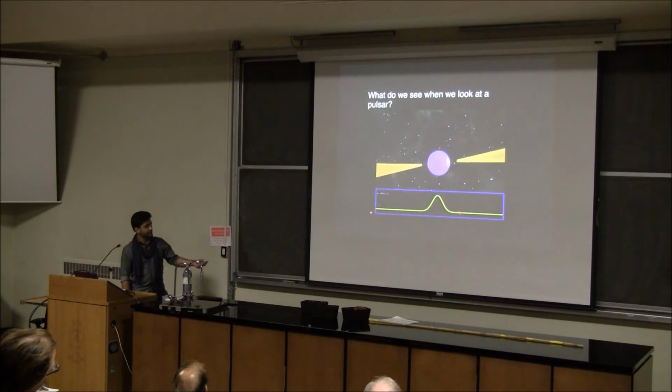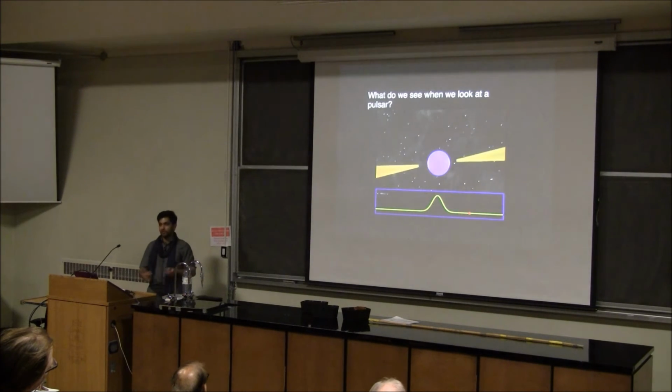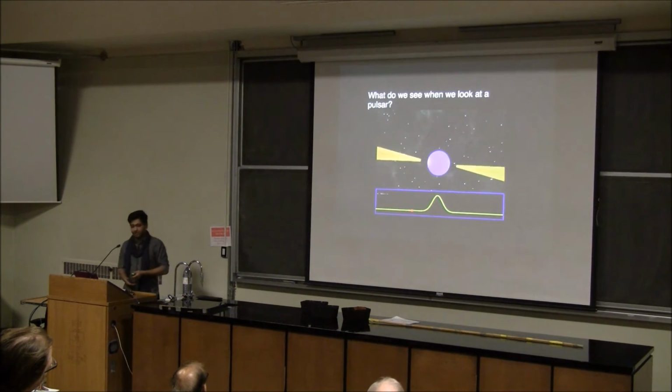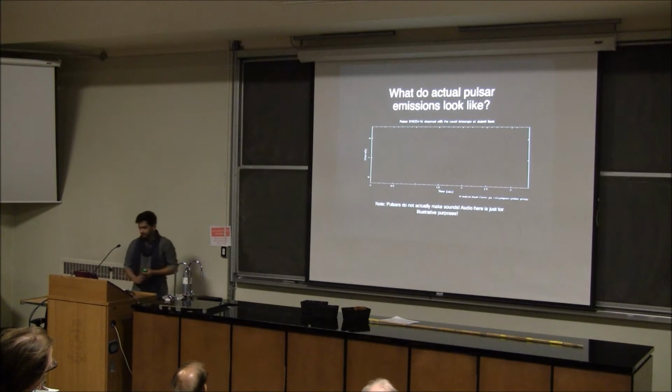What we really see is just this little peak here. And it happens every now and then. Every few seconds you will see that peak. And it's very periodic, it's very precise. And over time we figured out it's really these neutron stars with those beams coming out of them that are spinning.